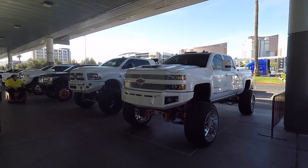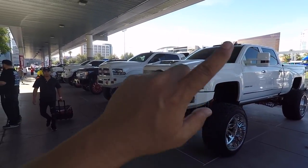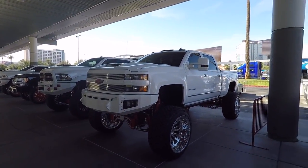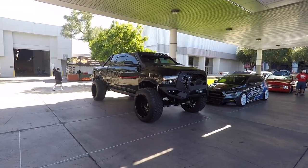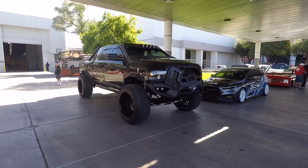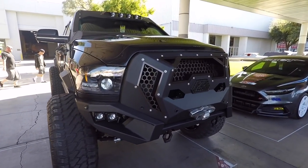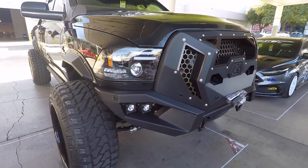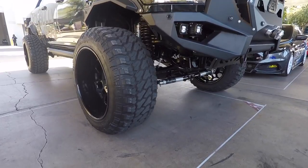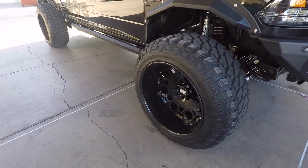All these trucks. So here's a whole bunch of mall crawlers right here, all lined up, all the way down. Tons of them. Here's a big old Dodge Ram with a Cummins. All kinds of stuff under this one. This is over the top, like you see at SEMA. This is what you expect. Fab Four's Grumper. I think they call that a Grumper. Fox shocks in there. Humongous wheels.